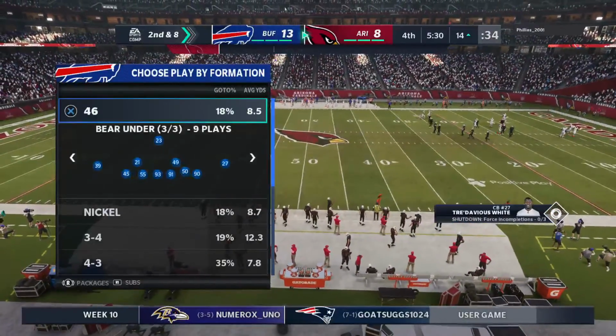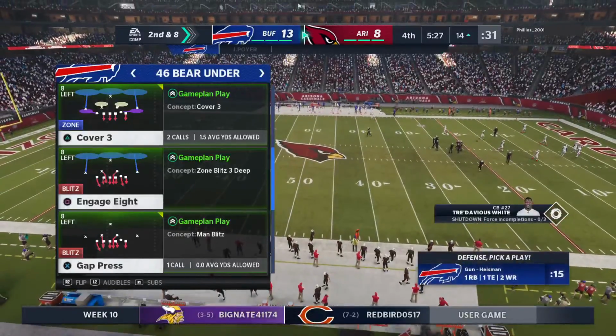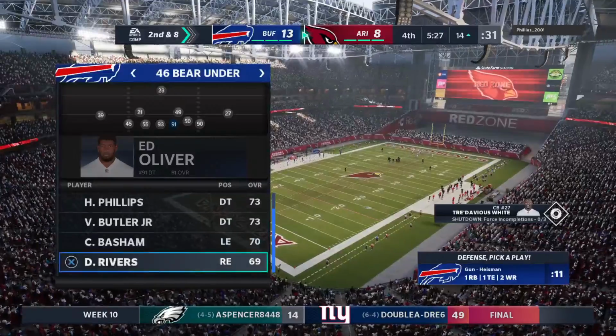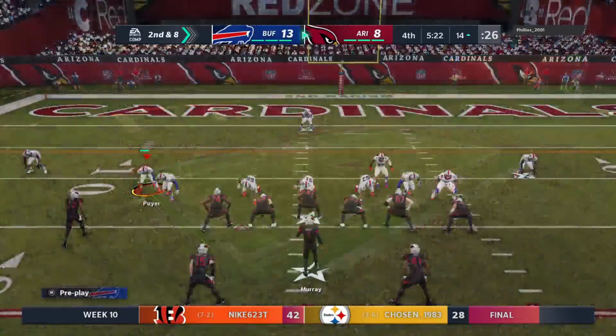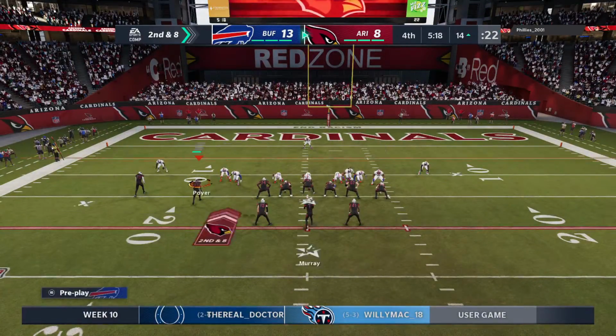So many things have to come together just right for a screen pass to break for big yardage. The blocking, the timing of the pass to the runner, everything has to fit together just right. But on that play, the defense was able to disrupt things and hold it to a short gain. So 2nd and 8 here after the pass play for 2 yards on 1st down.